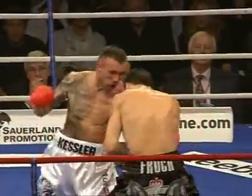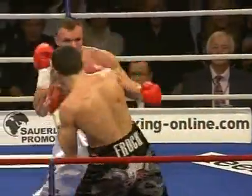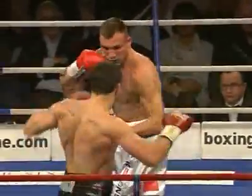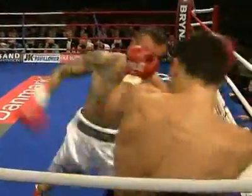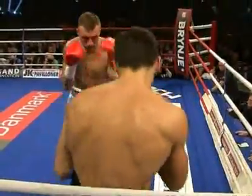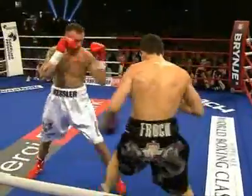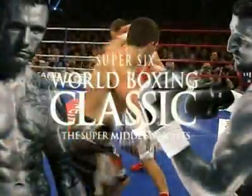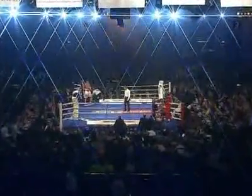Kessler's right hand gets in right toward the end of the round, and then Froch is able to come with his own right hand. This fight boils down to which one is going to land the biggest of the right hands. And again, there's Kessler trying to get that punch in. The jabs by both men are meant to set up those big right hands. Who will get there first and most powerfully with it.